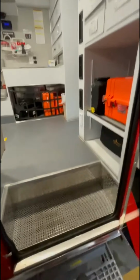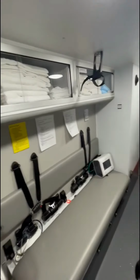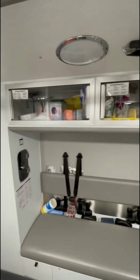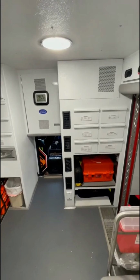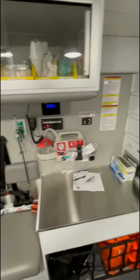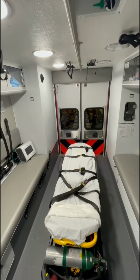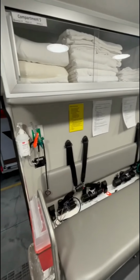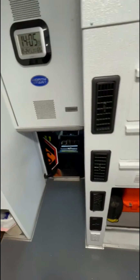All right, let's go inside and take a look at all this stuff in here. We have a lot of medical supply stuff in here. We got the gurney, we got sheets, we have a lot of medical supplies in the cabinets, underneath the benches, drawers full of stuff, gloves. For this rig, we do ALS and BLS. ALS is basically paramedic that can do a little bit more than EMT, actually a lot more than EMT. But EMT is basically BLS, they do a lot of work too. They work side by side with the paramedics. All right, let's go over to the other rig.